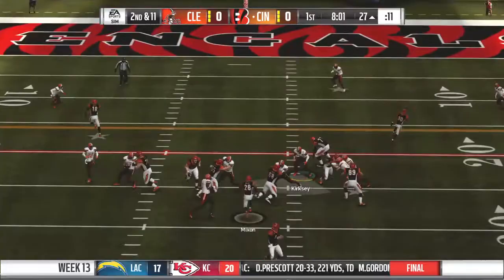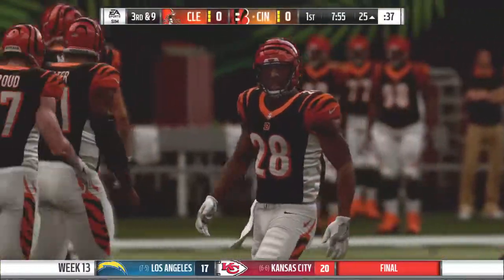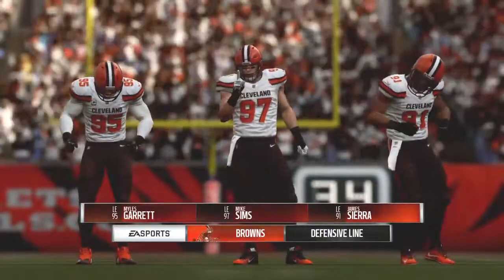On 2nd down, here's Mixon down to the 25. Only a yard on the pickup there, so it leaves them needing a conversion here on 3rd and a tough 9. A look now at the defensive starters for Cleveland.